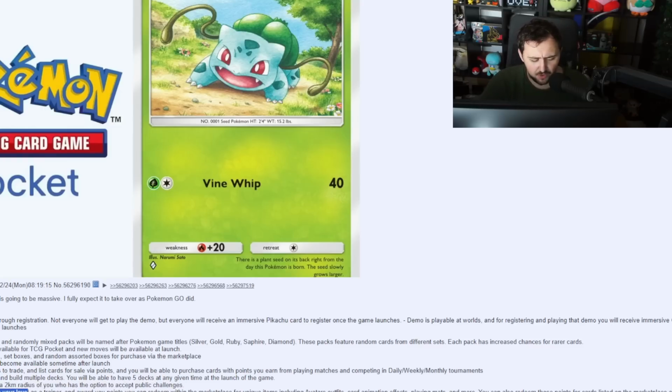Winning matches will improve your level as a trainer and award you points you can redeem within the marketplace for unique items, including avatar outfits, card animation effects, playing mats, and more. You can also redeem those points for cards listed on the marketplace and for packs. Packs will cost a lot of points. I can believe that. You will be able to buy marketplace points as well if you want specific cards right away, but don't have points available. So money, spend money. Yes, money.